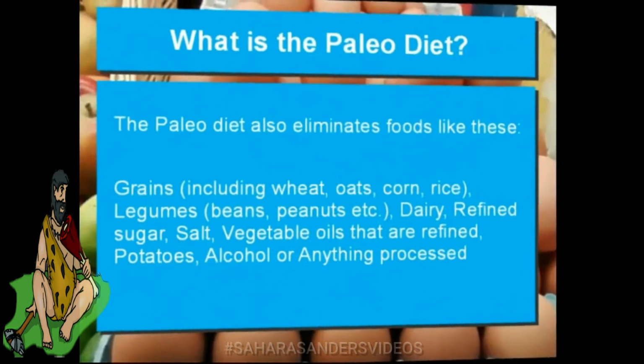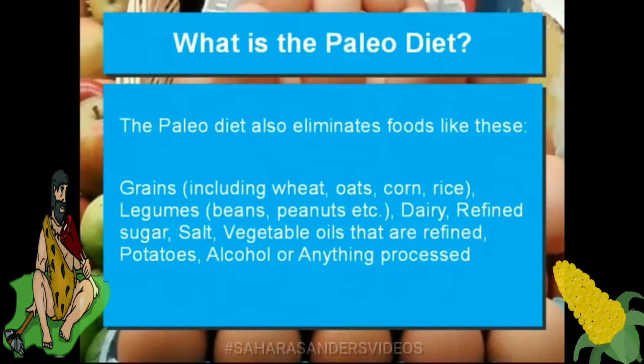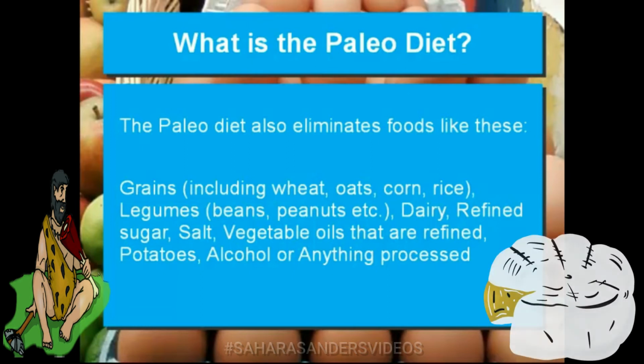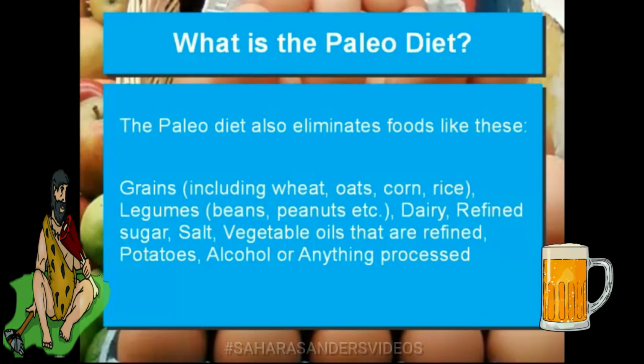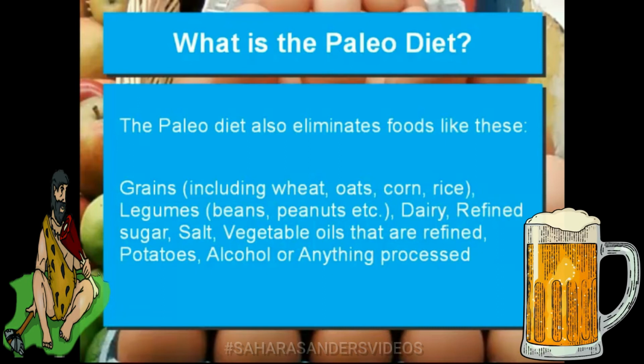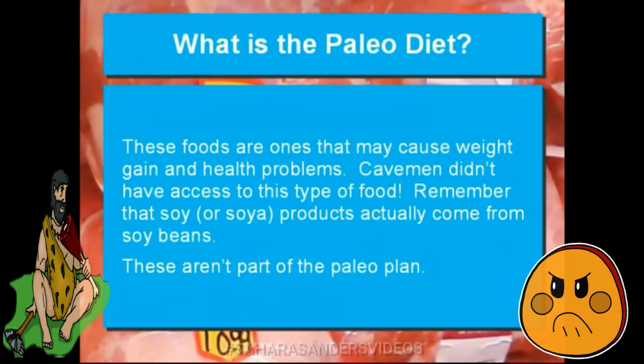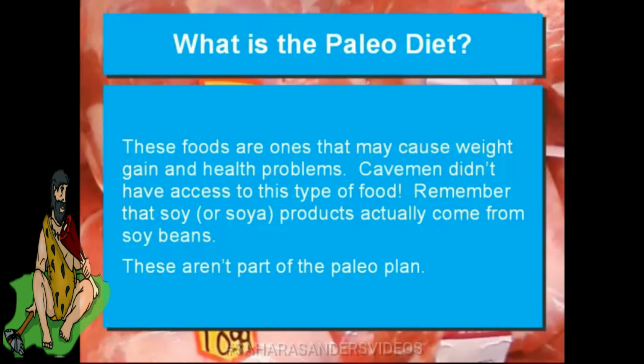The Paleo Diet also eliminates foods like grains, including wheat, oats, corn, and rice, legumes, beans, peanuts, dairy, refined sugar, salt, vegetable oils that are refined, potatoes, alcohol, or anything processed. These foods are ones that may cause weight gain and health problems. Cavemen didn't have access to this type of food. Remember that soy or soya products actually come from soybeans. These aren't part of the paleo plan.